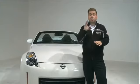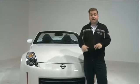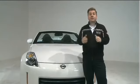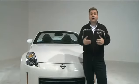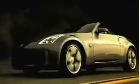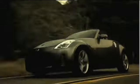I went to one of these gatherings in California last year where hundreds of guys get together who have Zs from all of the years that it was made, and they compare and they talk and they exchange parts and they tell stories. The Z, a classic car. We're going to take a look at the inside, the outside, what's under the hood, and that retractable soft top.